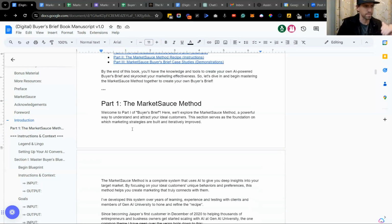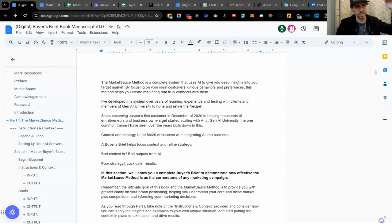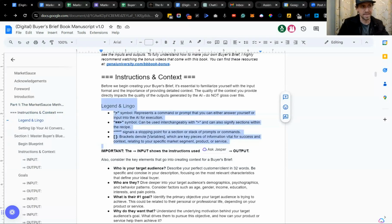And so with part 1, it's a lot of content. I'll just point blank, there's a lot of instruction here in part 1. Many of you who have already gone through this recipe in some way, shape, or form might be very familiar with a lot of the different instructions and context. Basic lingo, how we indicate a command. Just by some of the basic lingo you can find, or the legend and lingo here, the brackets indicate a variable, and this is going to be the key for the inputs that you're putting here in the context.